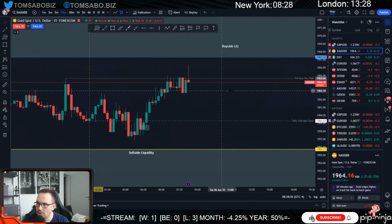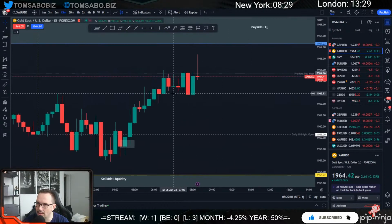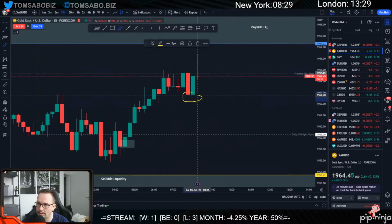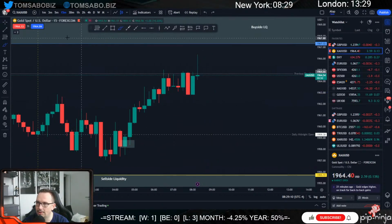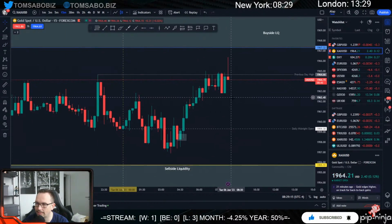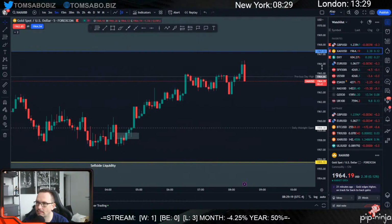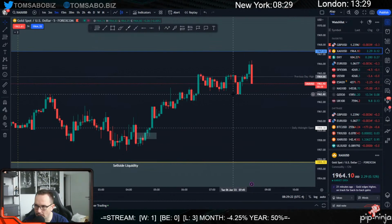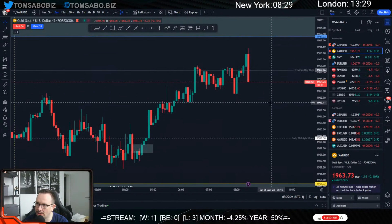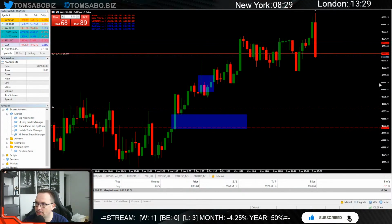The problem which concerns me is that on the 15-minute chart, we have these equal candle lows here. And those levels are likely to be taken out, which is not a good sign. I don't like that. Also there on the 5-minute as well. It's not a good sign.